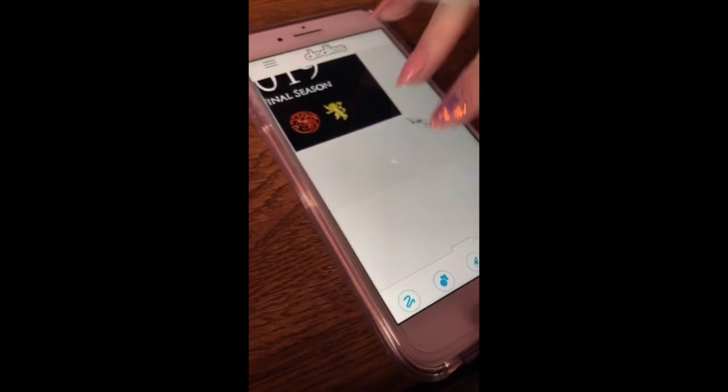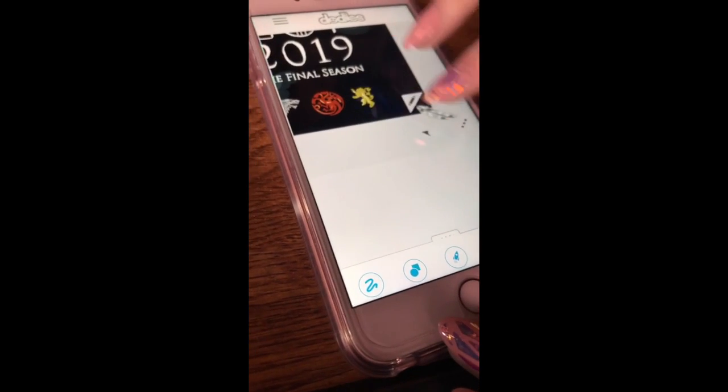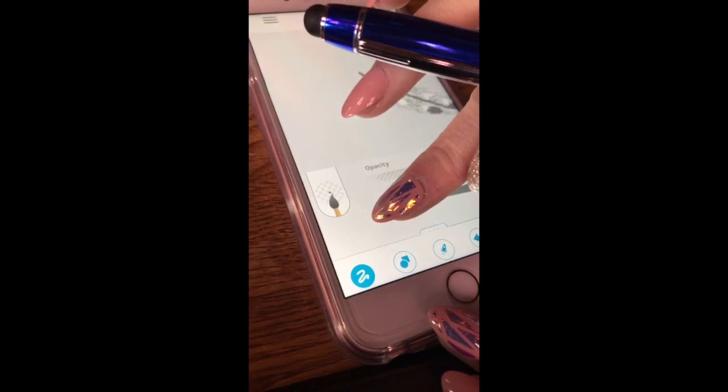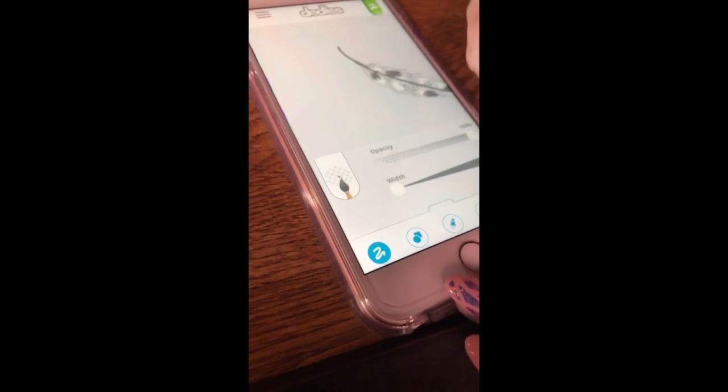Great. So we've got that. Move that here. And okay, one less edit. I know I'm being crazy about this. I just want it to look really good. We're just gonna make that a little bit longer.